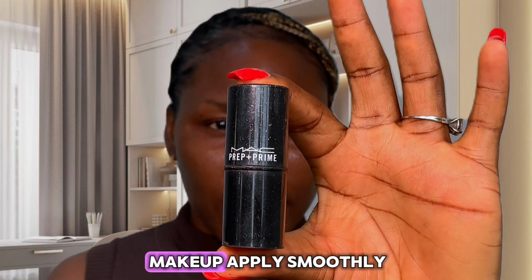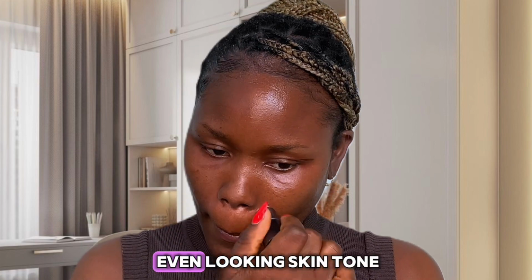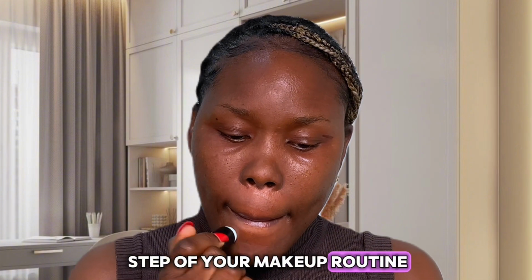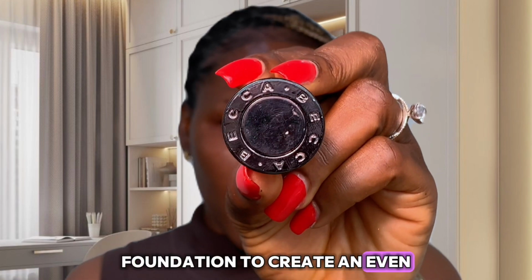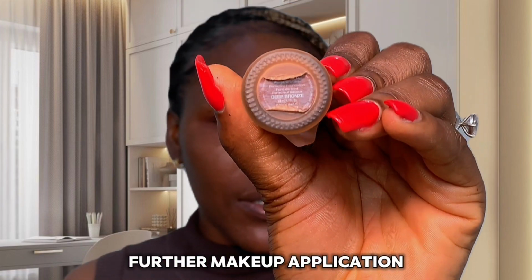your skin. Primer to help my makeup apply smoothly, stay in place, and give my complexion an even looking skin tone. Primer is the first step of your makeup routine just after you apply your moisturizer. Foundation to create an even uniform complexion and serve as the base for further makeup application.